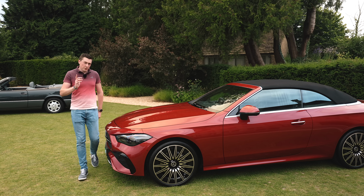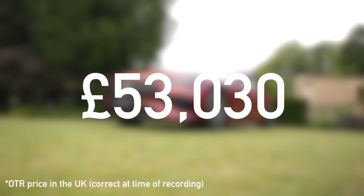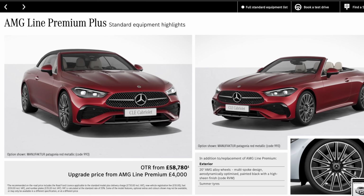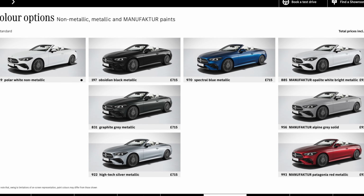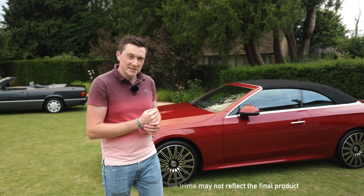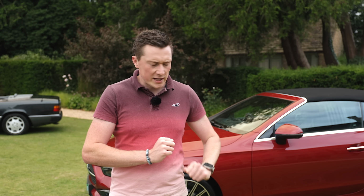Now, when it comes to price for the CLE Cabriolet, it starts at around £53,030. Of course, this is correct at the time of recording. Mercedes-Benz do have different packages and things. In the UK, it's called Premium and Premium Plus packages. And of course, they do have their own choice of different colour paints as well. So just keep an eye out. There may be some extra things on this car. I imagine this one is probably not a standard one, I can tell from the wheels and stuff. I don't tend to run through those packages in that much detail, just because it can vary around the world. But anyway, on with the tour.